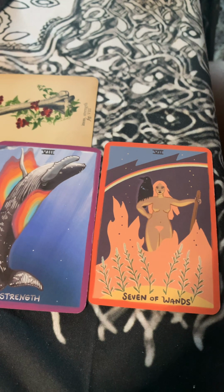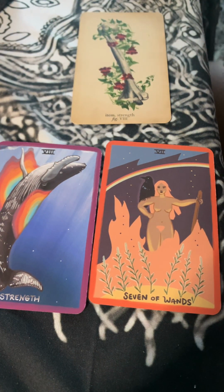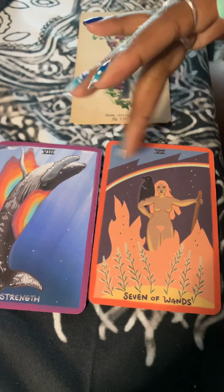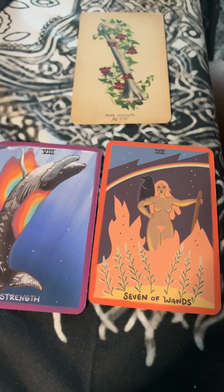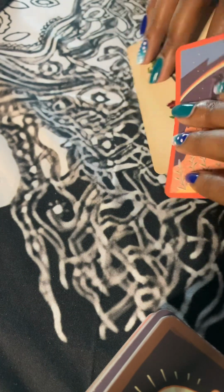Basically what I get is, don't force anything to come through. If it's taking more strength than you need, right? Maybe there's the ability to pivot and not have to go through the fire in order to get to this little rainbow in the background. So hope that is useful. And let's go on to the next deck, y'all.